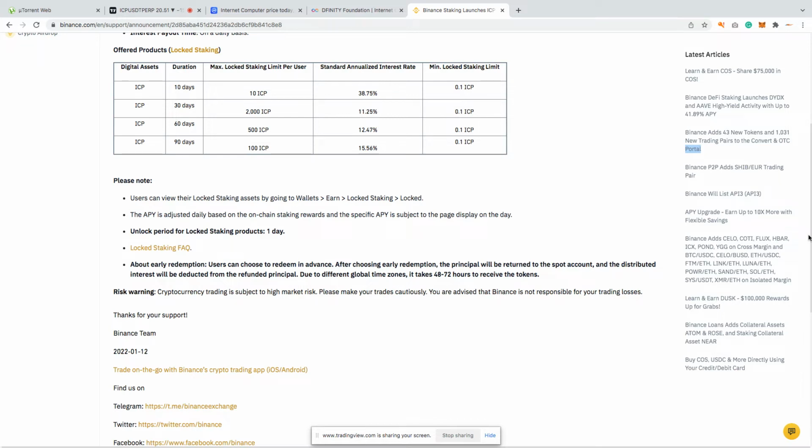And again, the good thing is you can unlock it after one day. Unlock period for the unlock staking product is one day. You can easily unlock your coin when you feel like you want to sell. But just think about these returns. It's better than just having these coins in your wallet, doing absolutely nothing, just watching it dump. These returns are quite good.